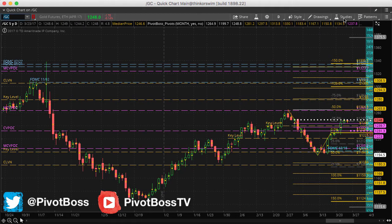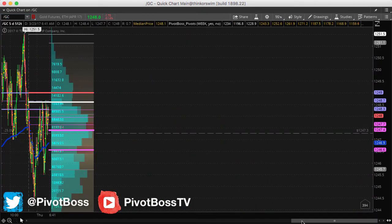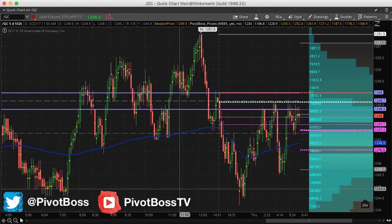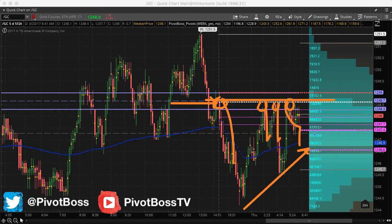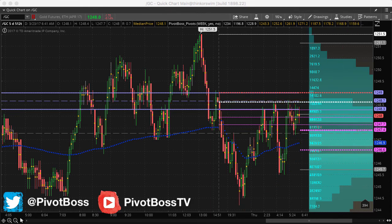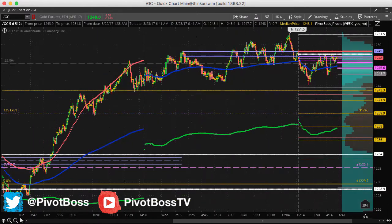All right, looking at the intraday time frame for gold. To wrap this up, you'll see that price is holding currently at the previous session's low. Offered, offered, offered, yet we have higher lows coming into that level. That typically implies at some point we could get a squeeze and a retest here of 1251.5. So look for a potential squeeze above the previous session's close.